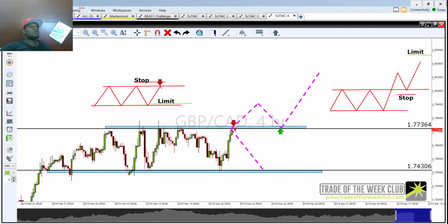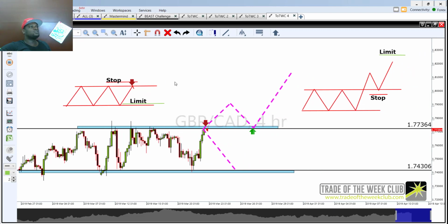If this market holds here, I want to sell this. I'm going to put a stop above and a limit down to support. If the market breaks out, I want resistance to potentially become support across on this side here, and that's where I'm going to buy the market for the market to go to the D extension. So I put the two scenarios here, scenario 1 and 2, for you all to see.